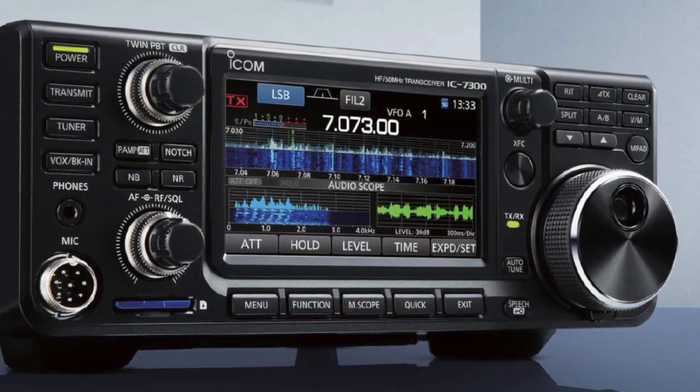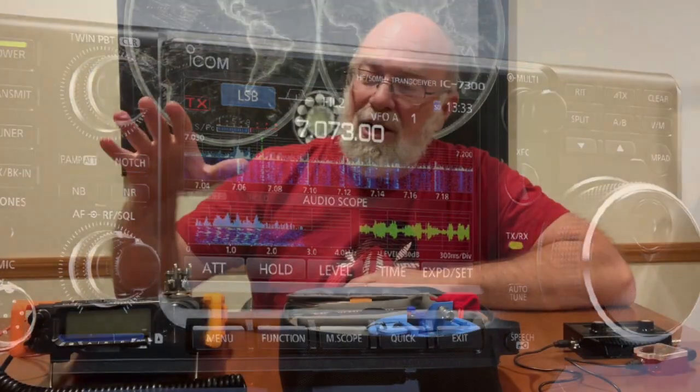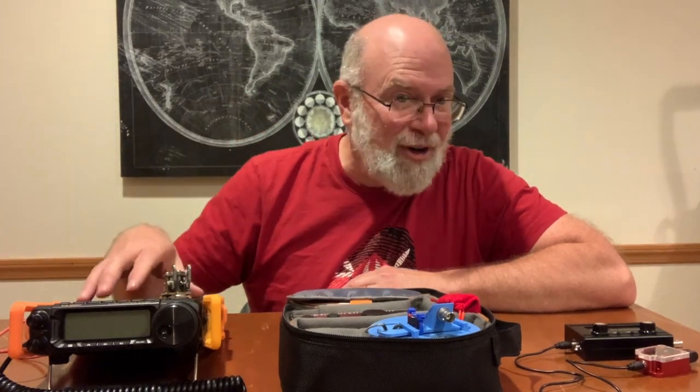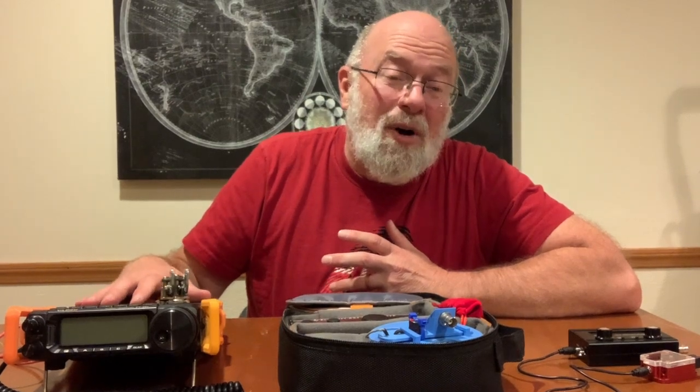Now, I would assume that it would be the same for an Icom 7300. Listen, I'm not suggesting you must have an FT891. I'm saying that if you're looking for a full-powered 100-watt radio, there are plenty of them out there. They're great for being able to get out, get contacts, be heard. On the operating side of things, it's hard to go wrong with a 100-watt radio. You can always turn it down if you want to use QRP.